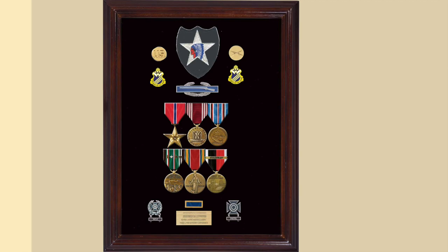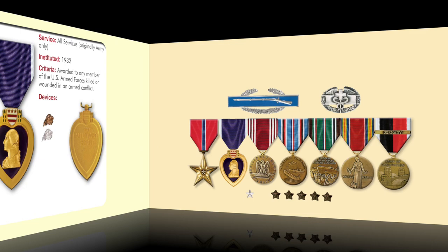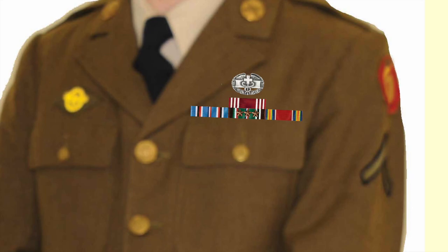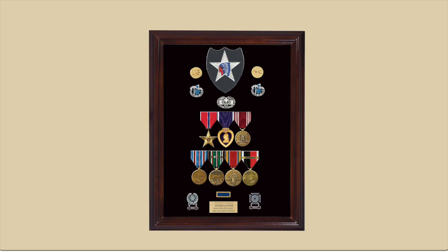During its time in combat in World War II, over 16,000 members of a division received a Purple Heart. If you want to know more about the Purple Heart Medal, there's a separate video available for you on YouTube. So at the end of a war, a combat medic who came home with 3 ribbons would in actuality be authorized 6 medals, as shown on the lower right. If he had been wounded in combat, his display would add the Purple Heart Medal, and it would come after the Bronze Star and before the Good Conduct Medal, as shown here.